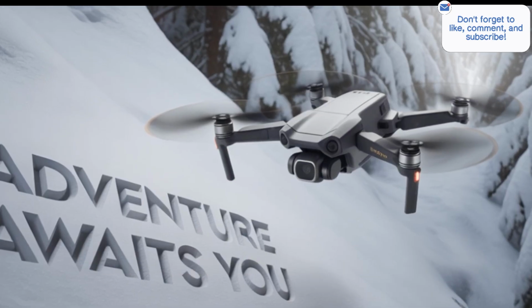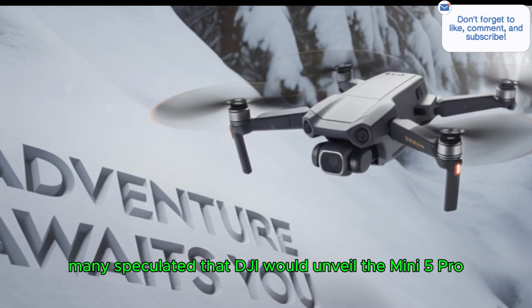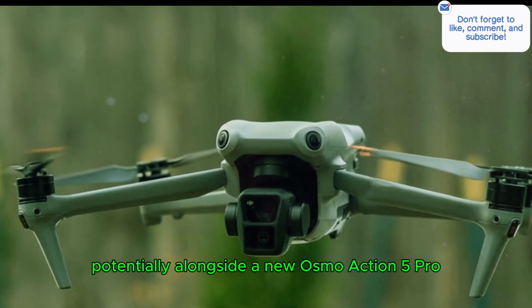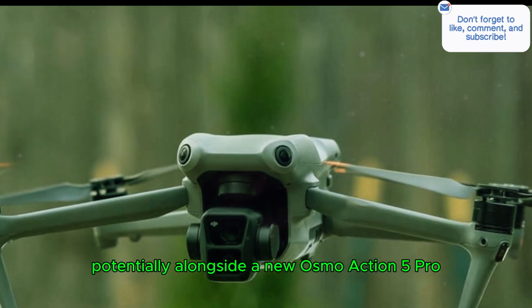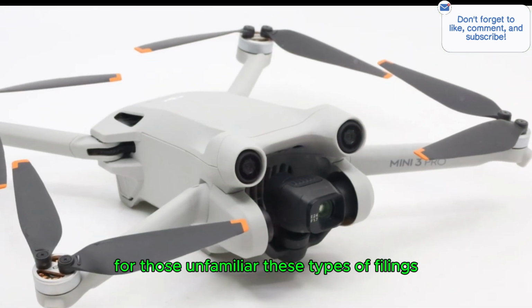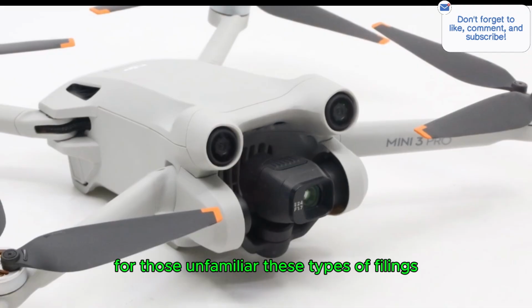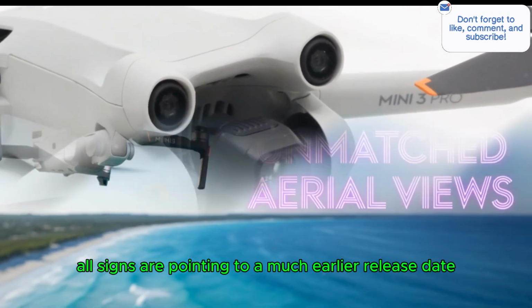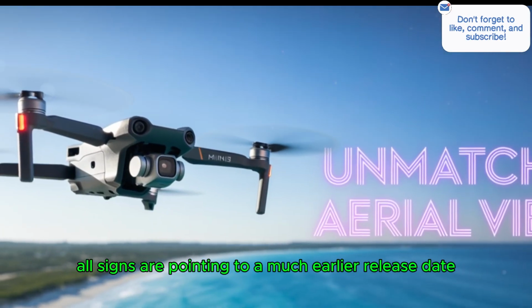Originally, many speculated that DJI would unveil the Mini 5 Pro in September, potentially alongside a new Osmo Action 5 Pro, but the early FCC filing has changed everything. For those unfamiliar, these types of filings usually precede a product launch by just a few weeks. So now, all signs are pointing to a much earlier release date.